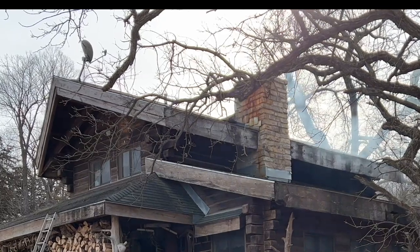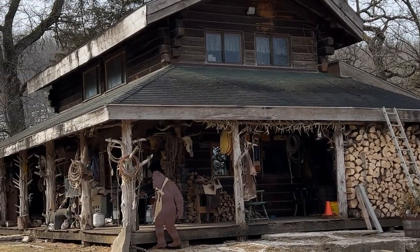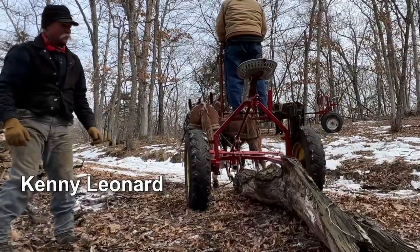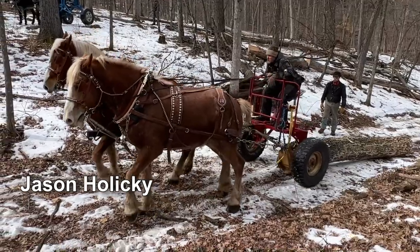Tim Christopher heats his home near Decorah, Iowa, with wood he harvests from his land. In preparation for winter, he fills his wraparound porch with firewood. By spring, most of that wood is gone, and so he goes out to bring more home. That gives Tim an opportunity to invite friends to come with their teams and spend a day skidding logs.